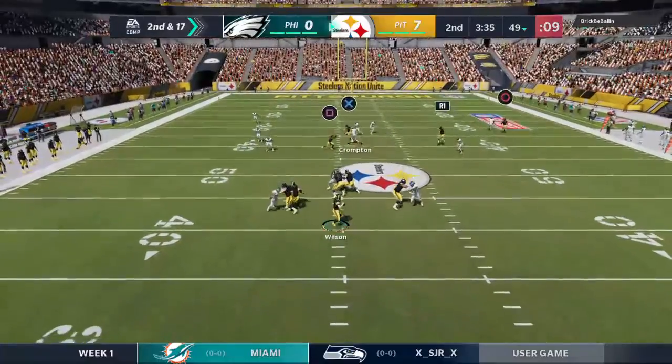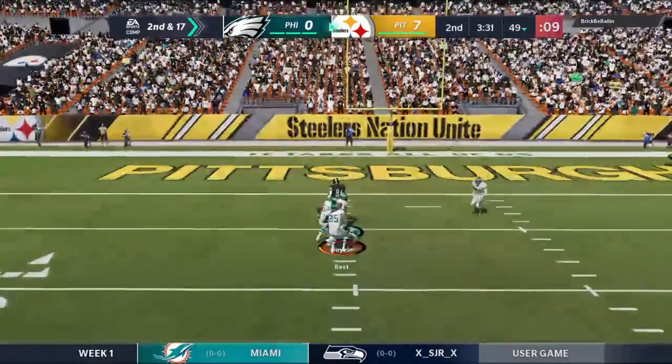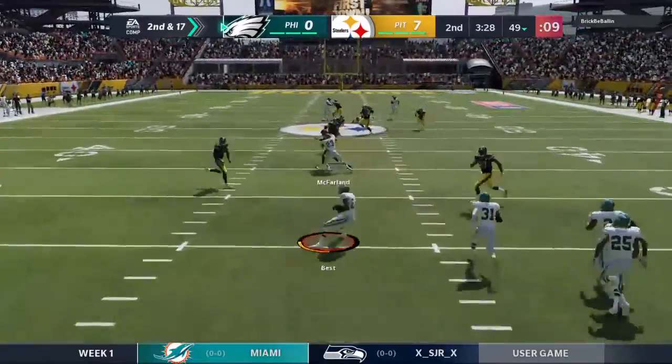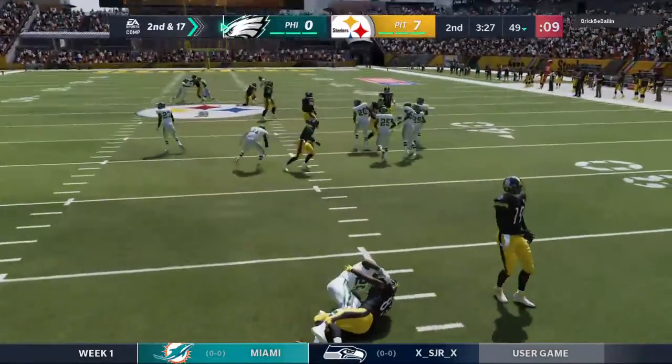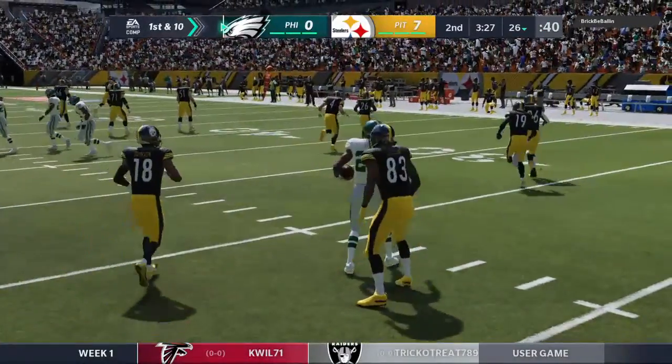To try again after the sack. Wilson, and going deep downfield for Boykin. Into heavy traffic, and it's intercepted, picked off inside the 10. And he brings it back to right around the 26-yard line.